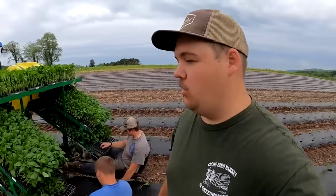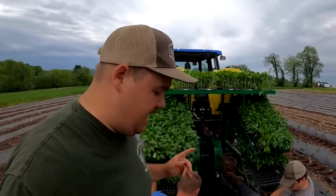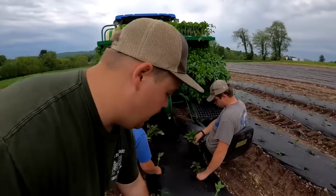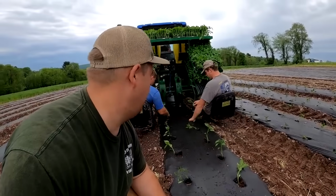Right now, Joel and Daniel are working on a variety called Iberia. It is a long hot pepper. We're gonna be finishing off our hot pepper varieties today and moving on to our sweet peppers. And we're gonna try and get finished with planting the peppers today. We're not sure if it's gonna happen. Hopefully the rain will hold off this afternoon.